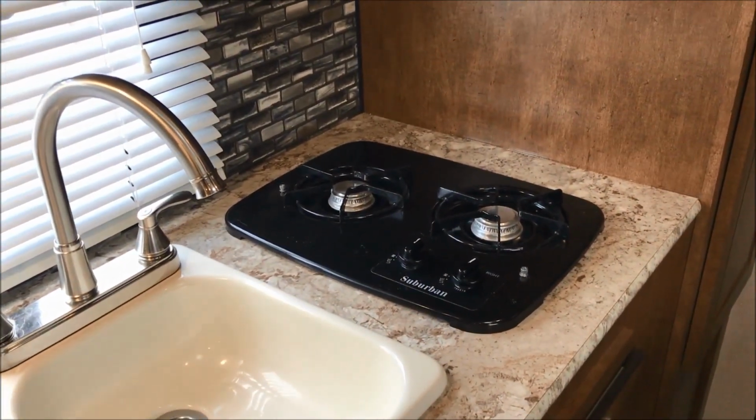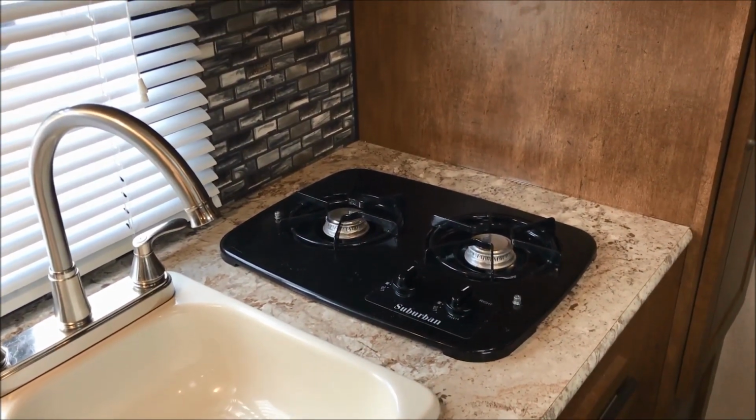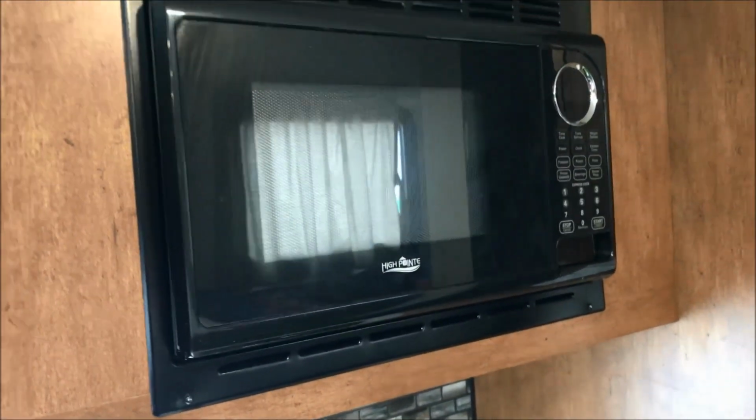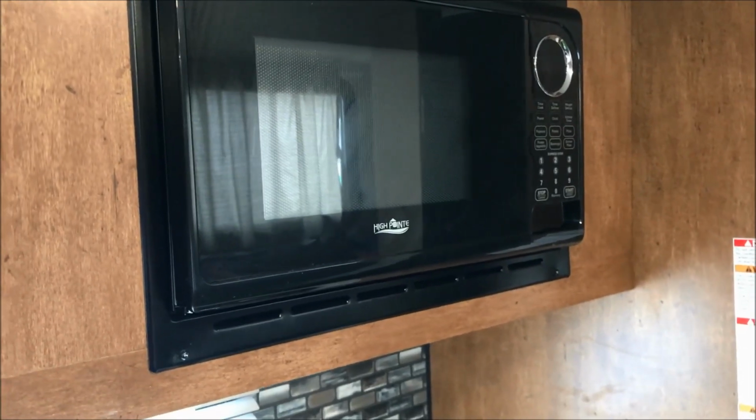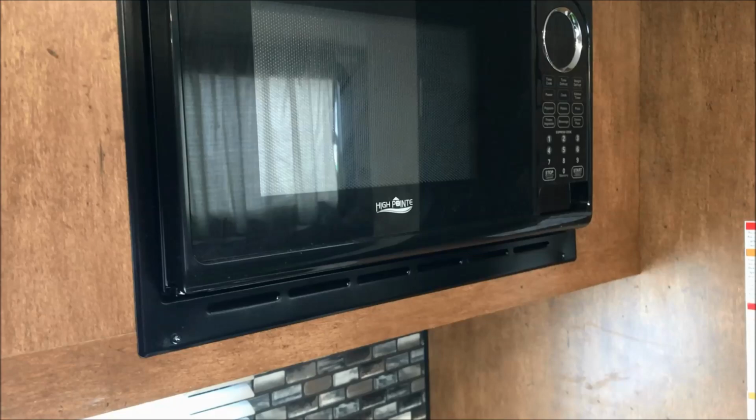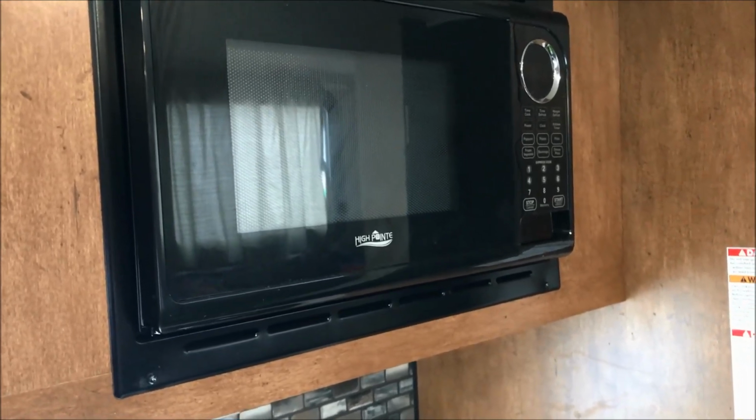But again, it doesn't look like a lot, but it's perfectly practical. Microwave, absolutely phenomenal microwave, works really well. A little dirty right now, but runs on 15 amp without blowing fuses or melting cords. Very handy to warm something up in a hurry if you need to, so we're very pleased with that.